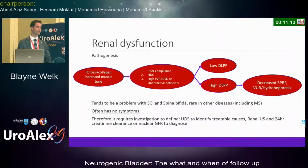This can then go one of two ways. The patient can have a low detrusor leak point pressure, which we often see in adults with spina bifida, for example, or patients can have a high detrusor leak point pressure, often what we see in people with spinal cord injury and DSD. The patients with the high detrusor leak point pressure are the ones that are going to have high risk of renal dysfunction. These are the patients that aren't just going to leak urine, they're going to actually store that urine in the bladder. That high pressure is going to get transmitted up to the kidneys. They're going to get decreased renal blood perfusion, vesicoureteral reflux, hydronephrosis, and go on to renal dysfunction.